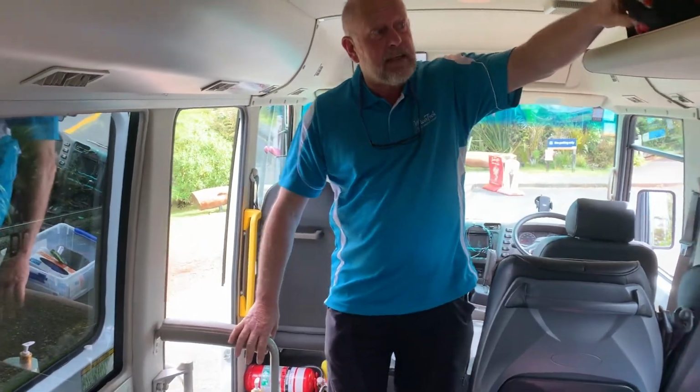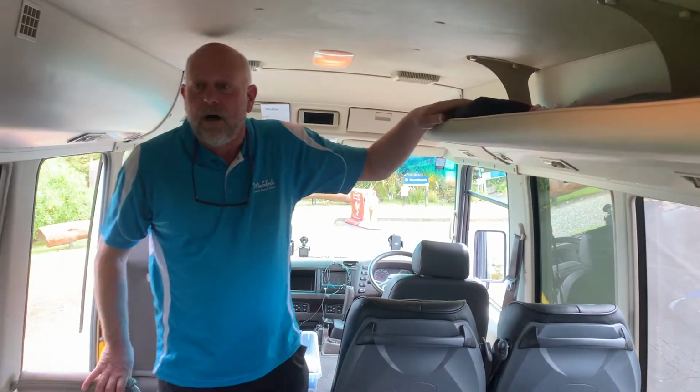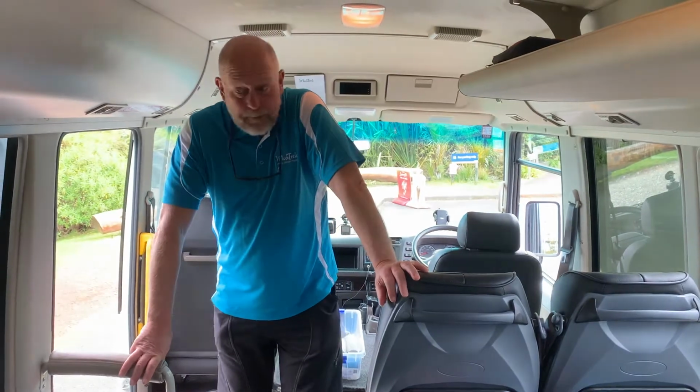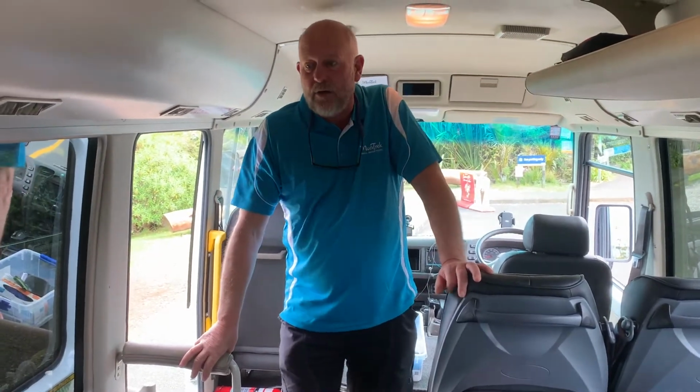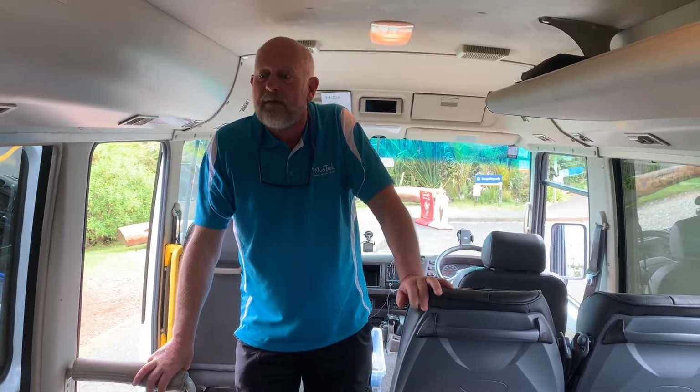We have first aid kits. There's one here and I have another personal one as well on the coach, so they are available. Seatbelts, it's compulsory, as you know, to wear a seatbelt in New Zealand. Please make sure that you fit your seatbelt whenever you are travelling in the bus.